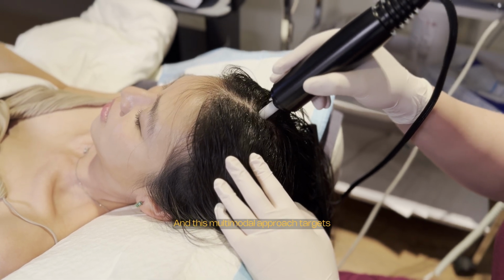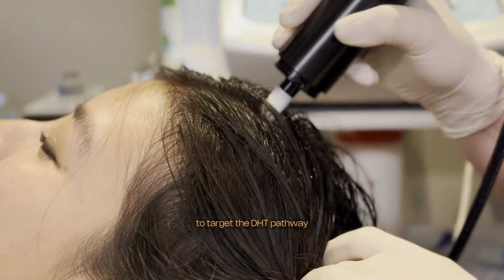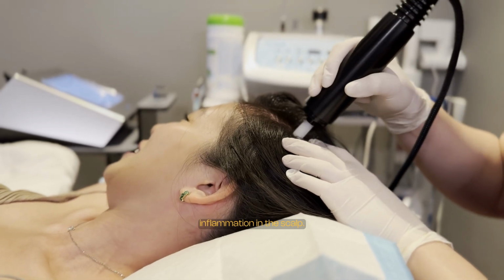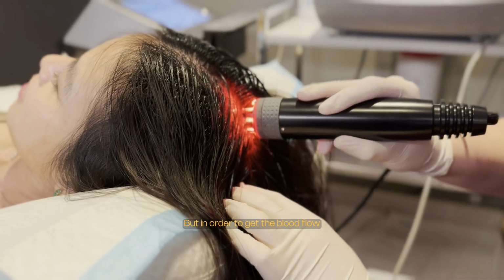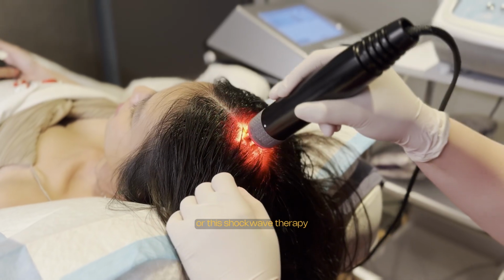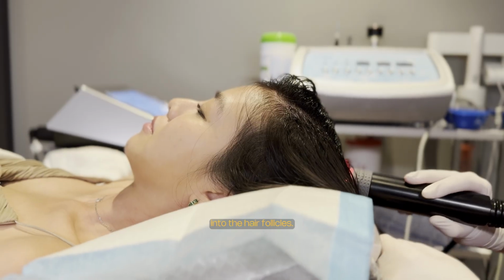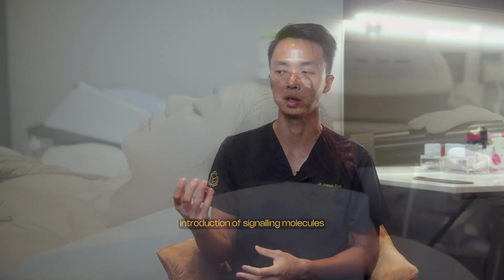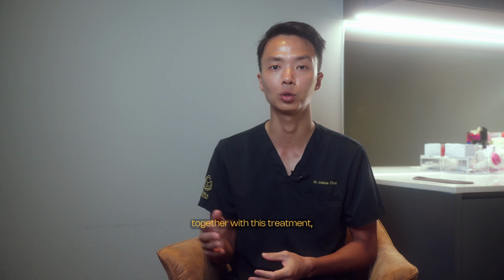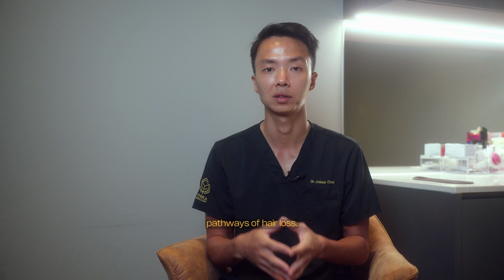And this multimodal approach targets different pathways of hair loss. So for example, we'll use a medication to target the DHT pathway, which causes microinflammation in the scalp. But in order to get the blood flow to the hair follicles a little bit better, we can use both minoxidil or this shockwave therapy to help to improve the absorption of nutrients into the hair follicles. And with the introduction of signaling molecules such as growth factors that also come together with this treatment, you get treatments of all different pathways of hair loss.